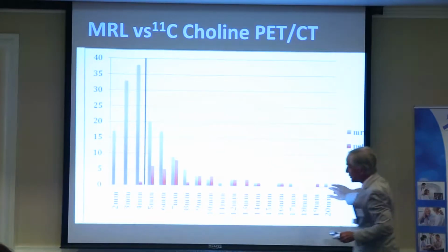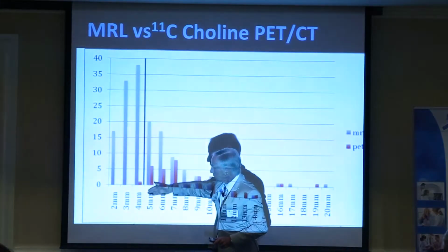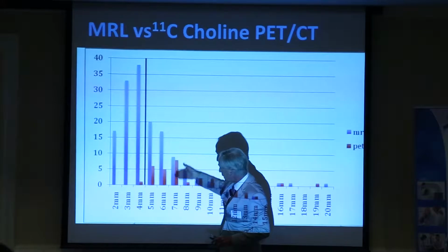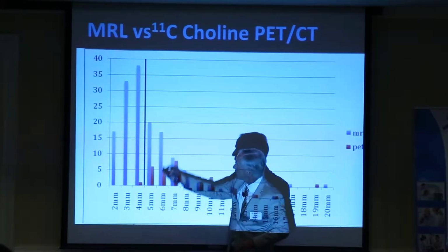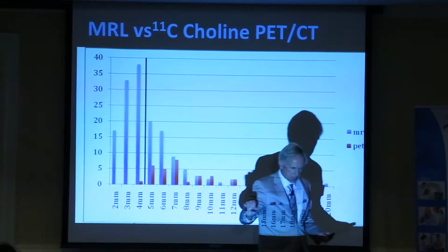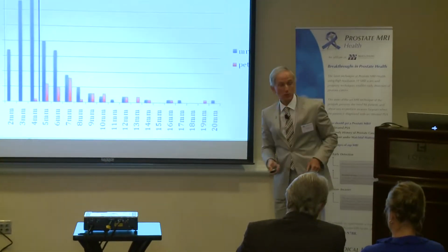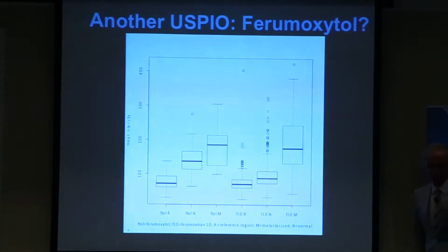And you can see that it's equal up to 7 millimeters, but below, PET is not that good. Why? Because you need to have a certain amount of tracer to be seen. And what you also can see is that about 50% of lymph node metastases are in lymph nodes which are smaller than 5 millimeters. A problem.